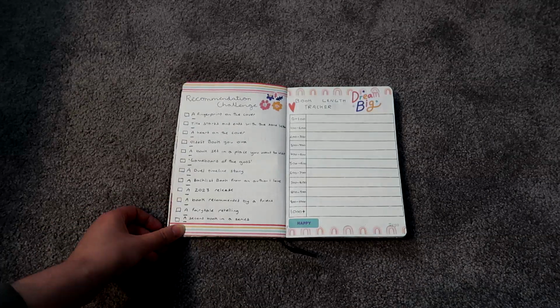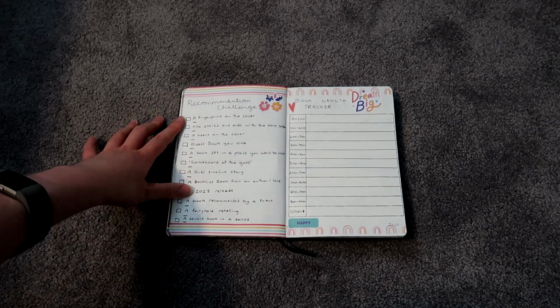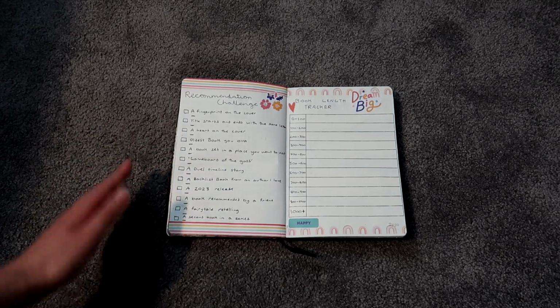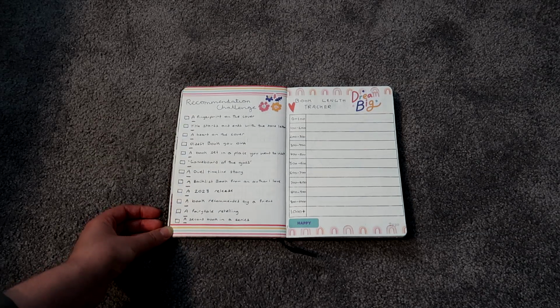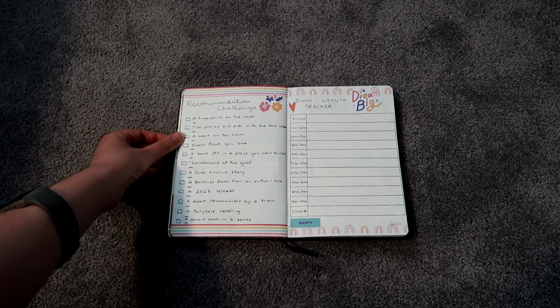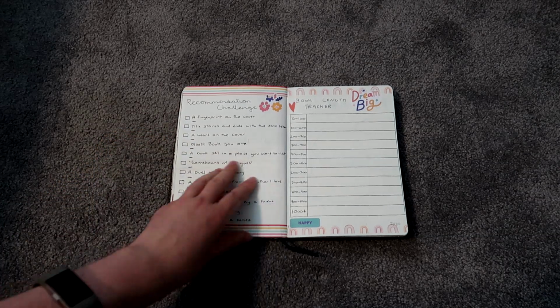The next 2 pages are 2 new challengey things that I'm adding. The first one is a recommendations challenge where I asked for prompts from all my friends, and some of them I did add in myself, but basically these are all prompts recommended to me that I have to find a book for that fills the prompt. So I've got fingerprint on the cover, title starts and ends with the same letter, a heart on the cover, oldest book you own, a book set in a place you want to visit.